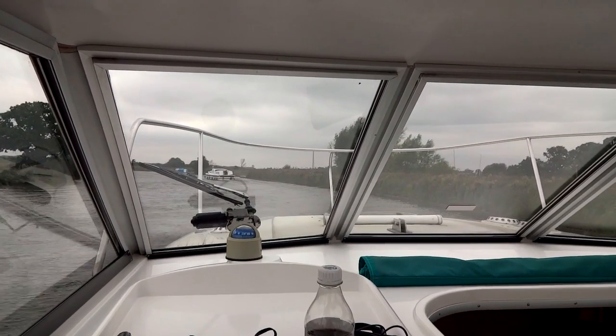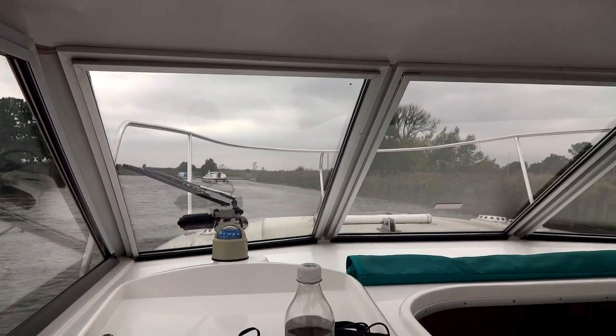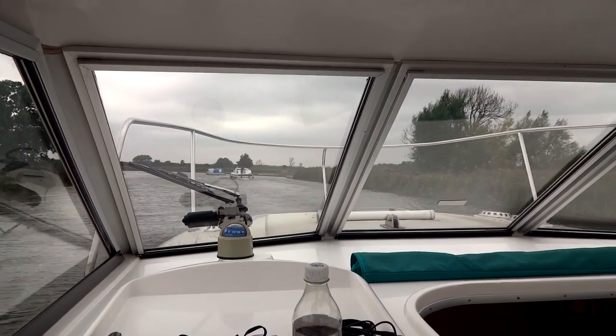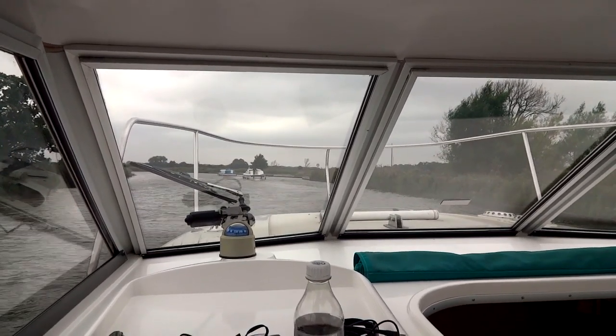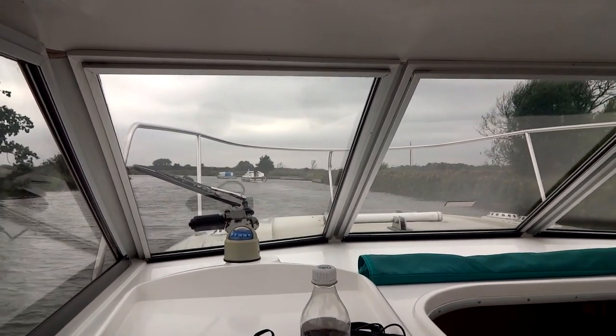It is a very nice driving position up here, very commanding. You can have absolute all-round visibility. But I will go through the boat with you later on. I'm just keeping you abreast of developments.